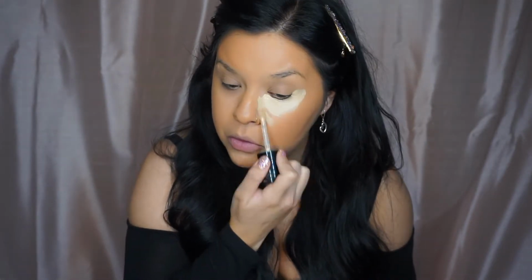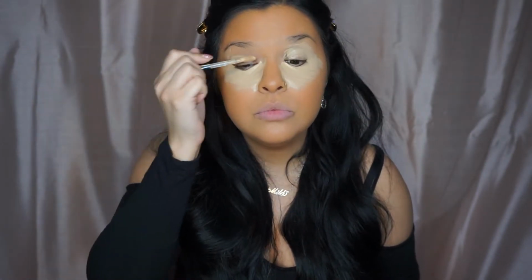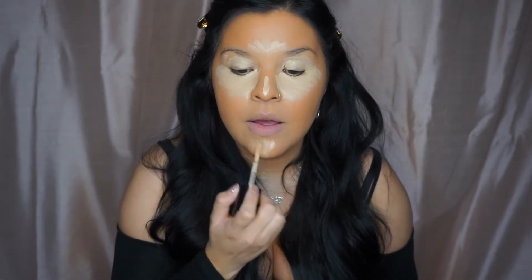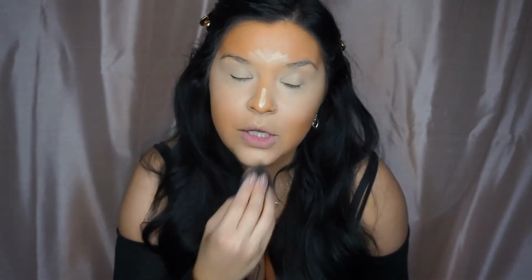Okay, now I'm going to use some concealer, and I'm just going to use the Too Faced Born This Way concealer. My color is in almond, and I'm just going to conceal under my eyes. I use it as an eye primer as well. I also use it to highlight my face, so I'm going to go down the center of my nose. Here on the forehead, just draw a few lines. And then a little bit here on my chin. With my damp beauty blender, I'm going to blend it all out. I know I look crazy right now, but I promise you it's going to come together.